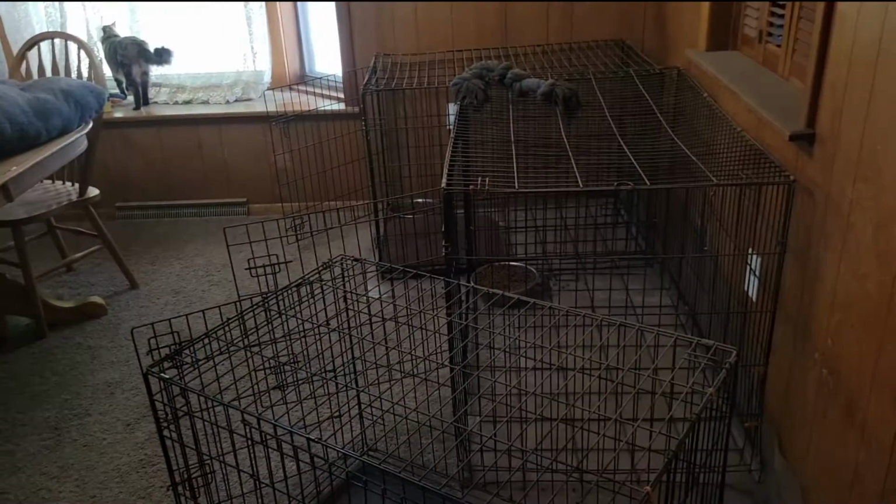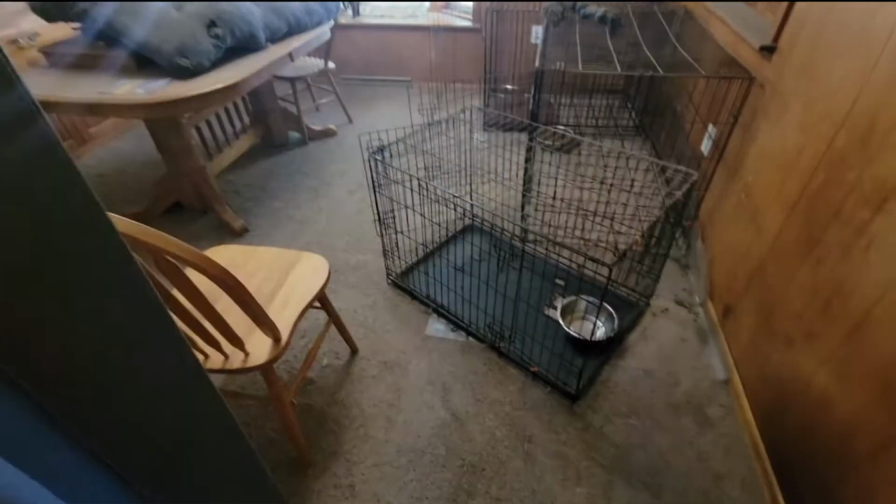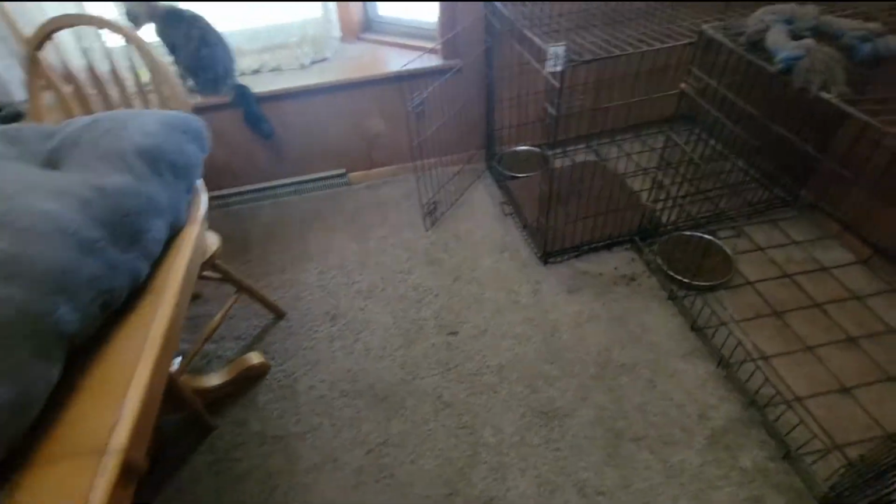I'll show you it right now. And then once I get the dog kennels and stuff moved out, then I'll show you the real nitty gritty. But here we go. Okay. So this is currently the dog's room. It doesn't look as bad as it is because you guys can't see all this hair that needs to be vacuumed up.